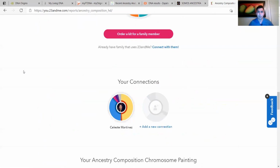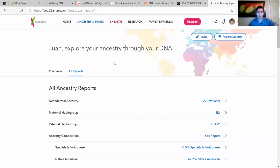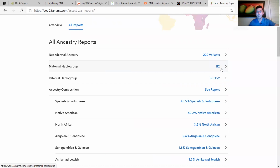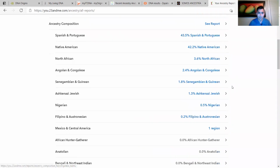So they got that. They got haplogroups, which trace your ancestors back hundreds of thousands of years to those common ancestors that we all typically share. And these groups basically share a story and origin. So in one of my haplogroups, the maternal, which is a big reason why I did this, just because this is interesting, this B2, that's a Native American haplogroup. And the paternal R-U152 is definitely European, up in England and all that. They said I shared some DNA with some royal type of English person. That's pretty cool, considering I have mostly Spaniard European DNA according to this test.